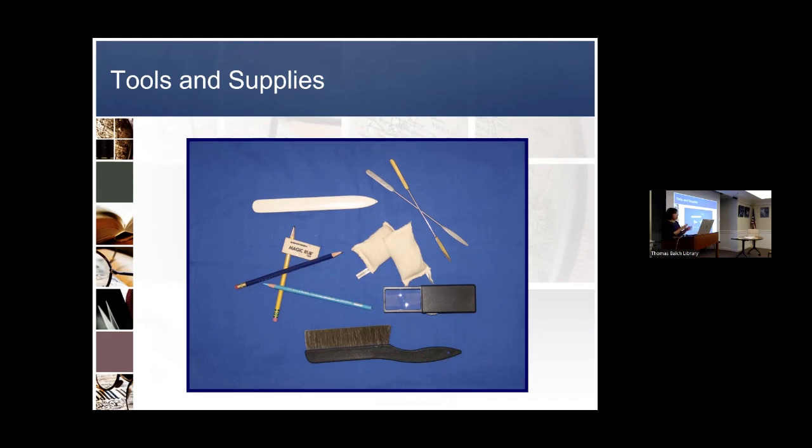When you're thinking about where you're going to buy these things, I would recommend that you go through a library or archives supplier and avoid places like Michael's or Office Depot. You're going to see terms like acid-free and lignin-free when they're advertising materials, but there's no real regulation of these terms. So they could be selling you anything.